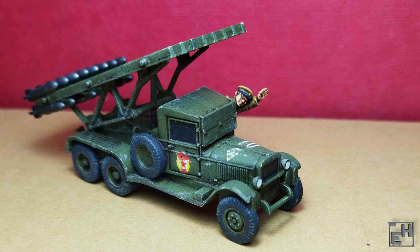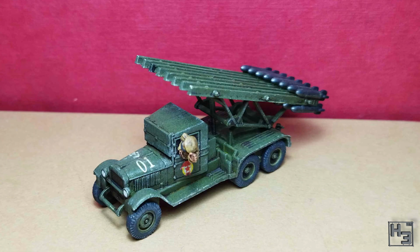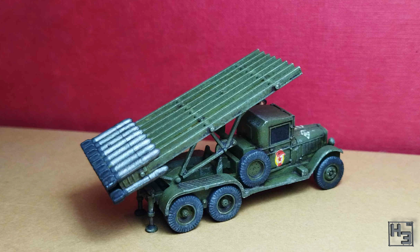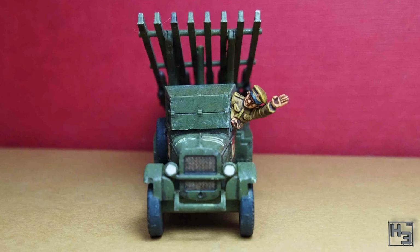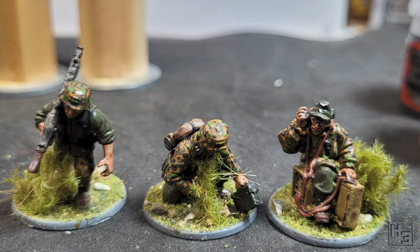Trekan Beluvic shared this Katyusha on a Gaz AAA truck. Or am I meant to read all of those out as individual letters? On a GAZ AAA truck. The model is a 15mm scale plastic kit from Battlefront, and obviously the paint job is rather good, but I think my favourite part about this is the driver. Is it the driver or a passenger? I don't know which side this truck is meant to be driven from. Anyway, I'm very entertained by the driver leaning out and waving "Hello!" That's a fantastic touch.